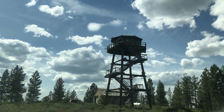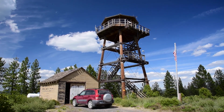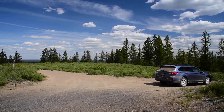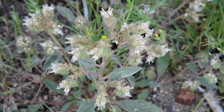There's a lookout up here that is staffed during the summer, and we met the very nice guy working here. Turns out he's also the owner of the geocache we found up here. He was busy working, so we weren't able to climb the tower and get the views, but that's okay, that's what happens.